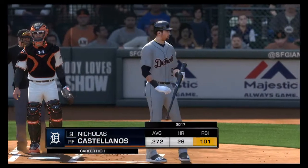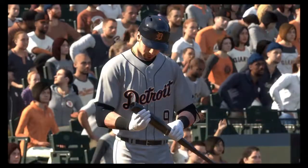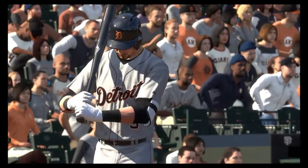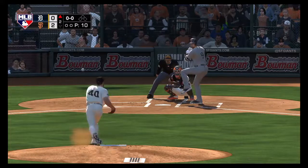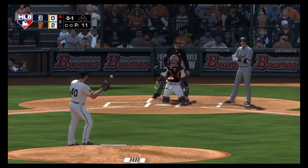Leading off the inning, Nicholas Castellanos, and they'll need him to get something going here. Starting to run out of time. They haven't been able to score any runs as we're moving late into this one. A perfect time for this leadoff guy to try to get on base and ignite a rally. Now a fastball on the inside corner, and he takes a look at strike one.